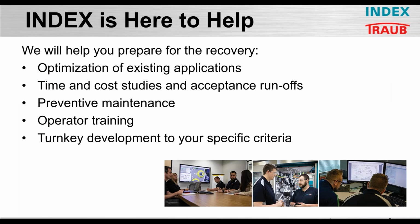Index is here to help you. Our goal at Index is to provide you with the machines and solutions to make you more profitable. That's really the bottom line. We're here to help you. We can look at current processes and current applications and help you optimize them to get the most profit out of machining them.